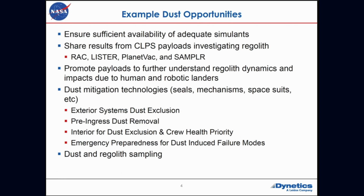It's a fair question, but not all the technologies need to be ready by 2024. So first, for the earlier missions, what you'll see is a very heavy operations and architecture focus on dust mitigation approaches with a few technologies. And then as time goes on, you'll see more of these advanced technologies be integrated into lunar exploration. Great, thanks.